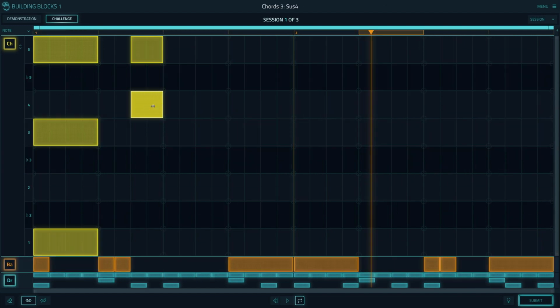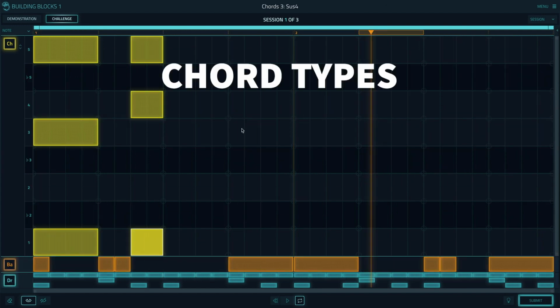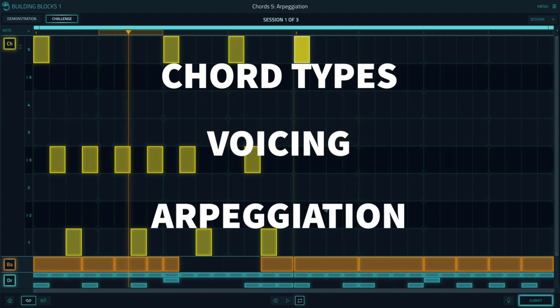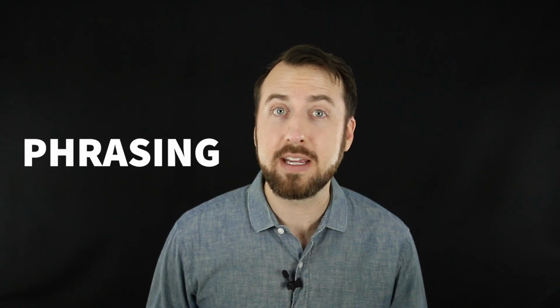And for the chords track, we'll be going over multiple chord types, more importantly, how to voice them, and along with the standard block approach to playing chords, we'll also talk about how to arpeggiate them to create some linear movement. And for all the tracks, we're going to talk about phrasing.